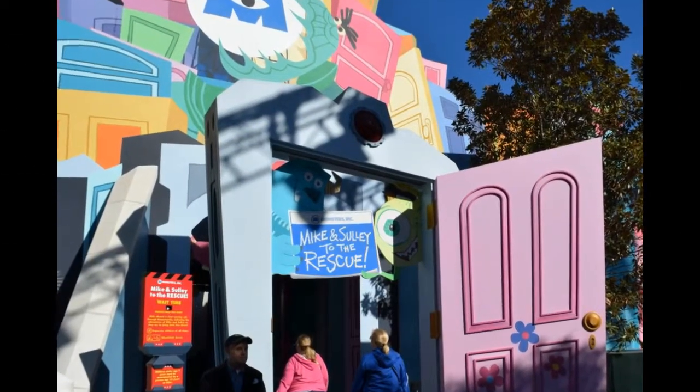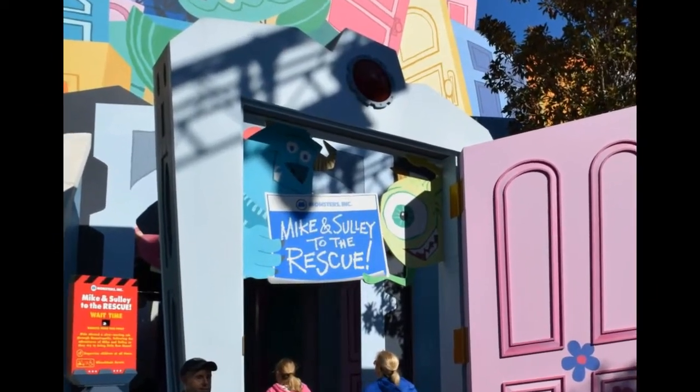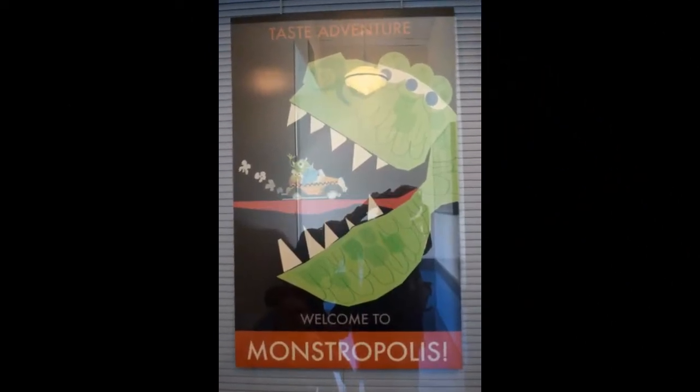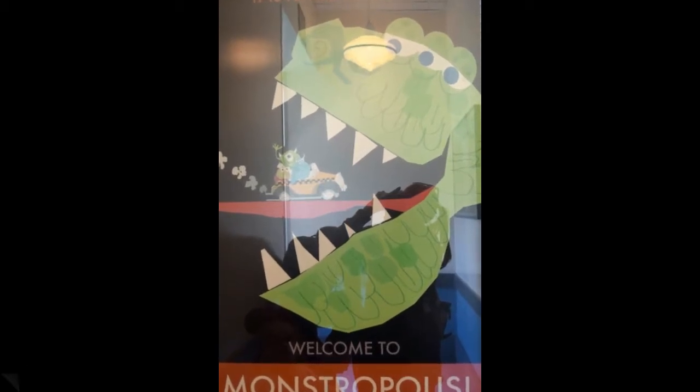And to be honest, I'm not sure why Walt Disney World doesn't have one of these rides or something like it. So if you're listening, Imagineers, I think you should put a Monsters ride over at Hollywood Studios. You know, where Toy Story Mania used to be.